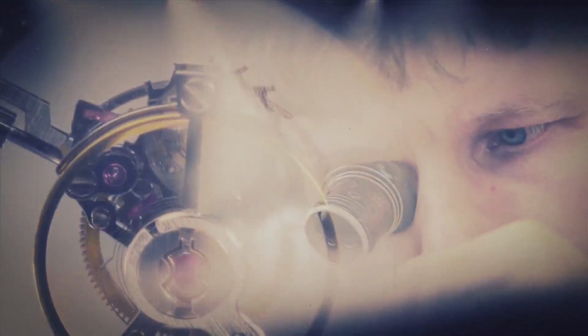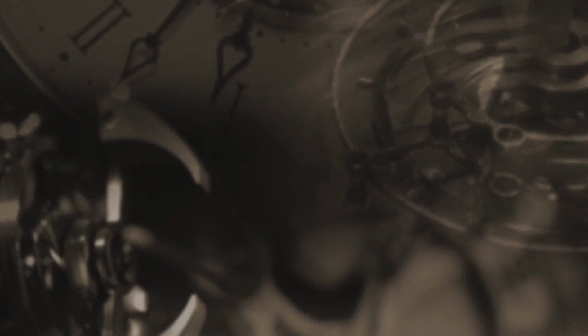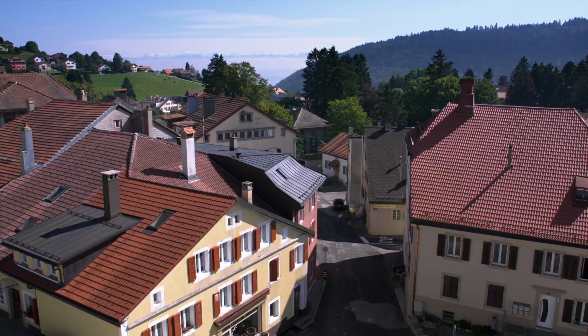Masters of time. Supremely talented individuals who create unique timepieces. Unaffiliated with any manufacturer, they are known as the independent watchmakers. Saint-Croix is nestled in the Jura Mountains of western Switzerland. It's a small village famous for its music boxes.